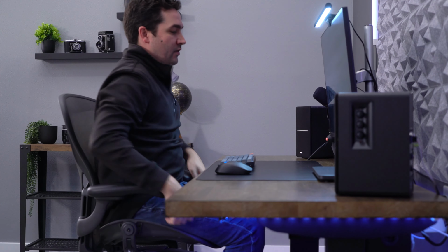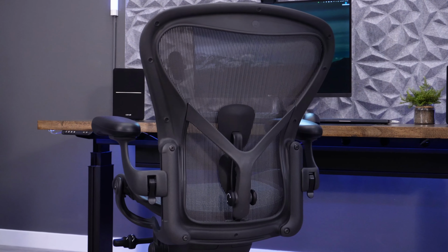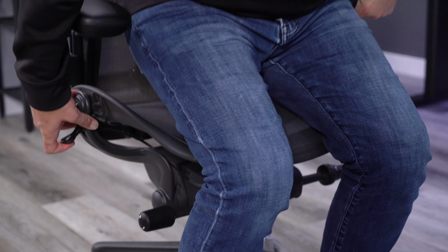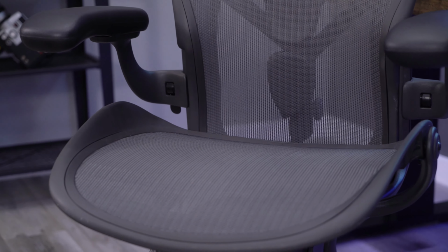If you decide you want a new chair or need to upgrade to a new Aeron, you will likely be able to recoup 20 to 50% of the original price you paid for the chair. This is not going to be the case with all office chairs. The Aeron is not only the most widely available used office chair, but it also holds its value the best out of any chair I've seen.